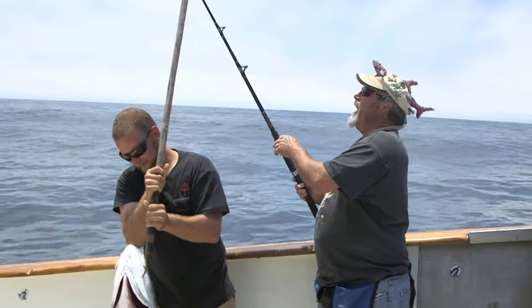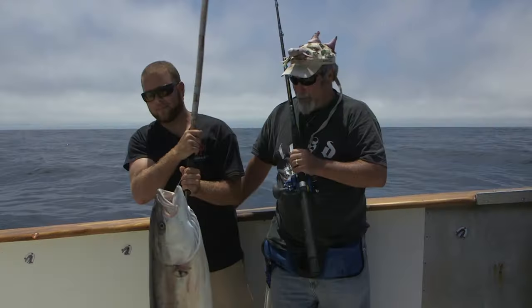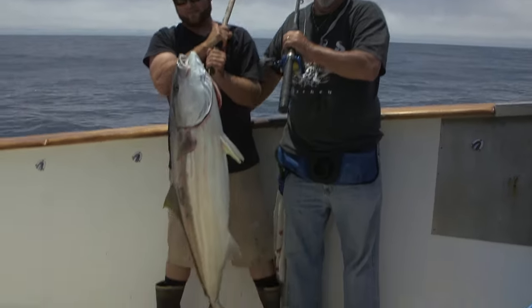Right here is a beautiful California kelp yellowtail.